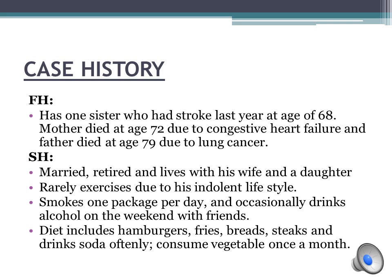Family history: he has one sister who had a stroke last year at the age of 68. His mother died at age 72 due to congestive heart failure, and his father died at age 79 due to lung cancer. Social history: he's married, retired, and lives with his wife and a daughter.